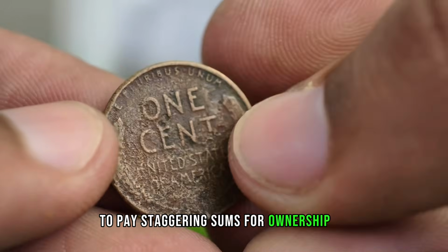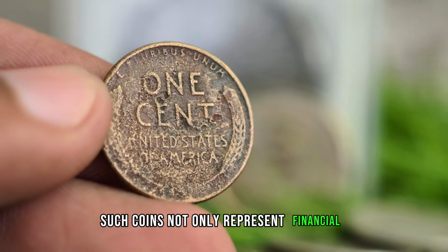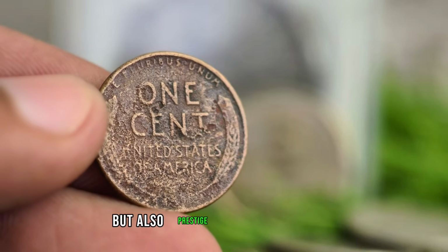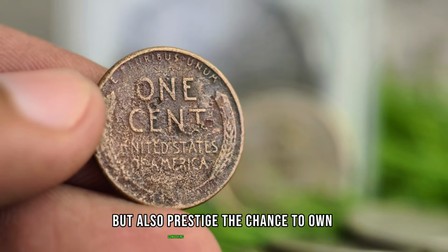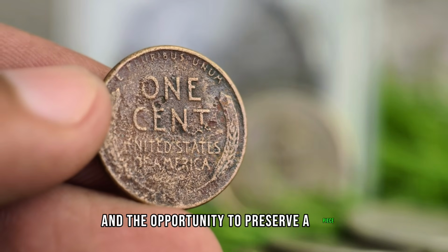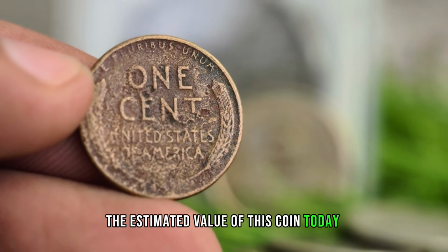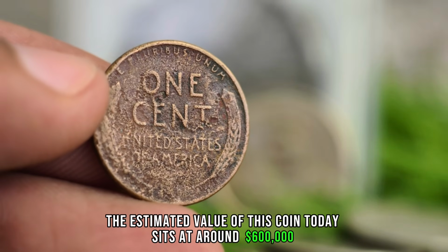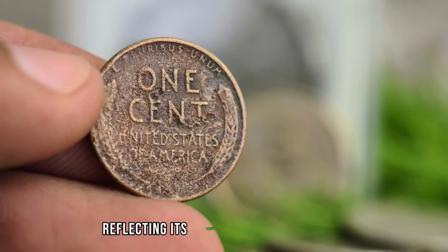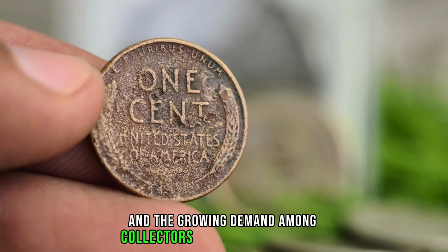That is what makes it so fascinating and why collectors at high-level auctions are willing to pay staggering sums for ownership. In the current market, such coins not only represent financial investment but also prestige, the chance to own something no one else has, and the opportunity to preserve a piece of minting history. The estimated value of this coin today sits at around $600,000, reflecting its rarity, its error features, and the growing demand among collectors of rare Lincoln cents.